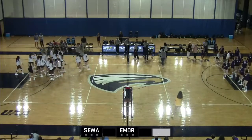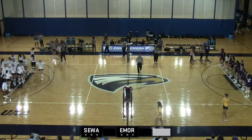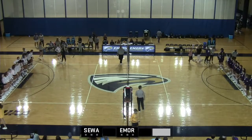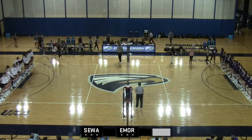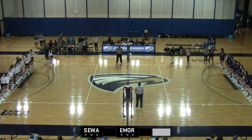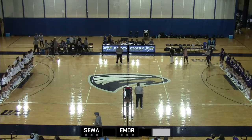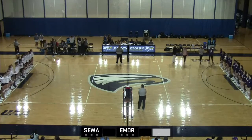Go to a fifth set. And now both teams on the back line getting ready to be introduced. Referee set. We're about ready for the introductions.